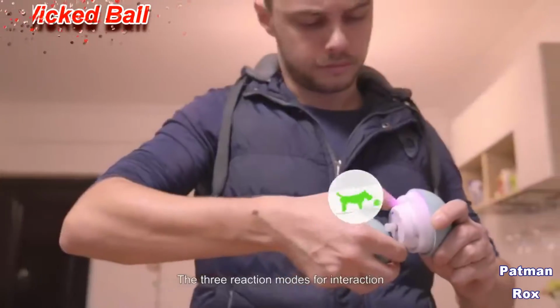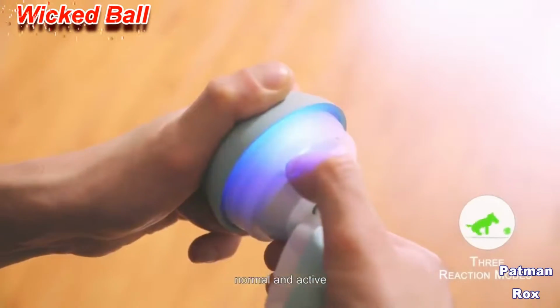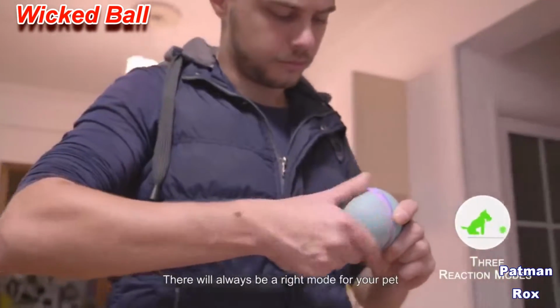The 3 reaction modes for interaction enable you to choose from gentle, normal, and active, according to your pet's activity. There will always be a right mode for your pet.